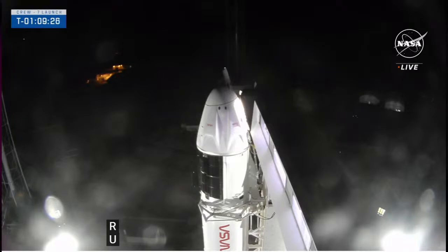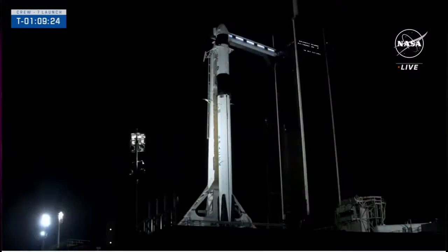Of course, commercial crew program, they limit the number of boosters in terms of their reflight for use on crew to 5. Its previous missions were Crew 5, Crew 3, today Crew 7.